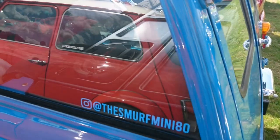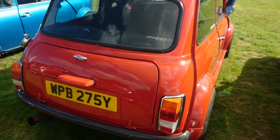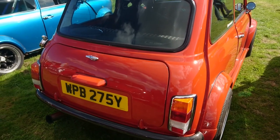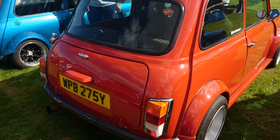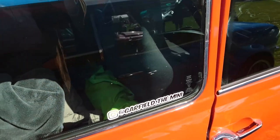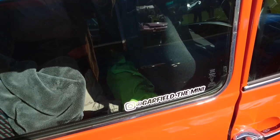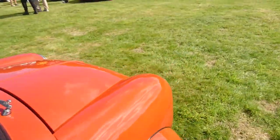It's a pretty crazy gear lever, that. Hello to the Smurf Mini 80 on Instagram. This one says Garfield on the side. 82-83. Hello to Garfield.the.mini on Instagram.